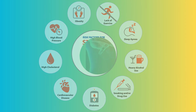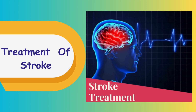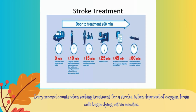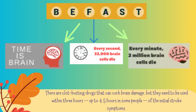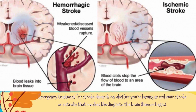And now we'll navigate the world of stroke treatment, from the initial response to the long-term care, because this knowledge could make all the difference when it counts the most. Every second counts when seeking treatment for a stroke. When deprived of oxygen, brain cells begin dying within minutes. Emergency treatment for stroke depends on whether you're having an ischemic stroke or a stroke that involves bleeding into the brain.